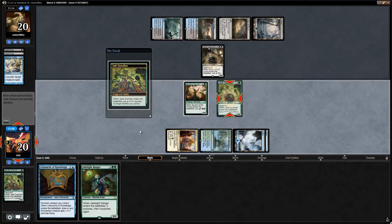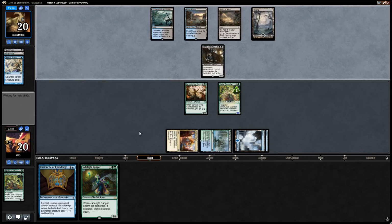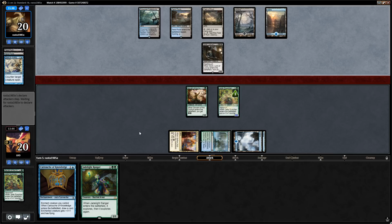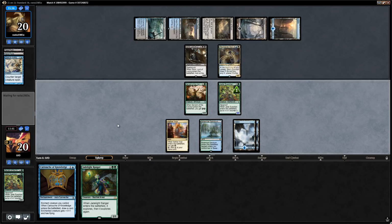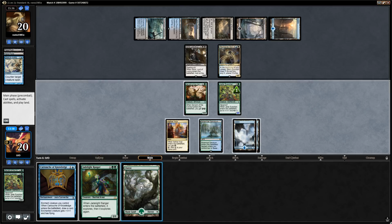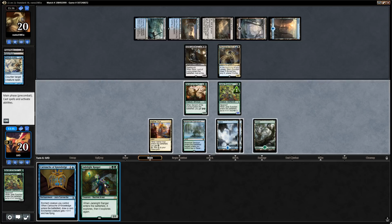Put the counter on itself, say go. Would have been more mana efficient to go Ranger plus Cartouche, but we don't want to put the Cartouche on a non-hexproof creature. And there's a Scarab God once again. Alright, time to draw Hadana's Climb. Just a Forest, so let's run out a Jadelight Ranger.